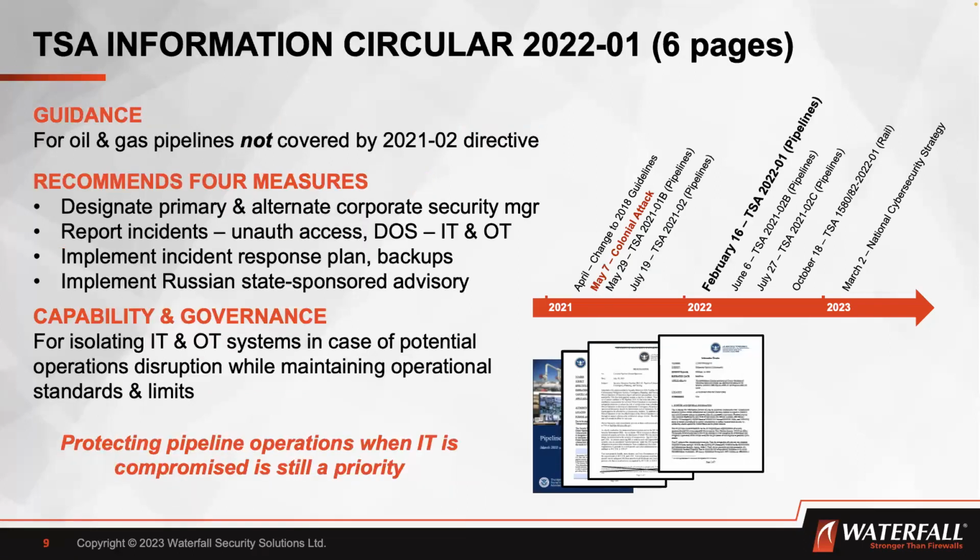Next slide, please. In 2022 came a new, only a 6-page document, and it was not a security directive. It was guidance. It was saying, the most important pipelines, I'm told there was something like 12 or 14 pipelines in the nation, had to do the security directive. And all the other pipelines got this information circular saying, could you please designate a primary and an alternate security manager if there's an incident, so that we have somebody to call. Can you please report incidents? So these were guidance for everybody else outside of the 12 or 14 pipelines.